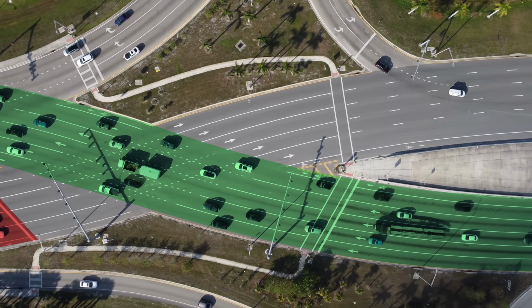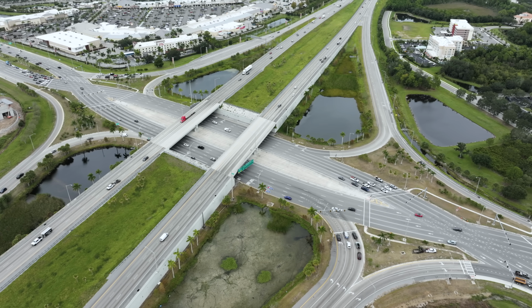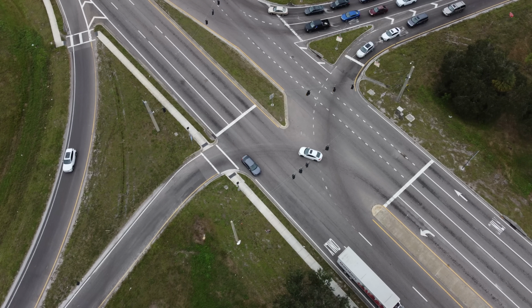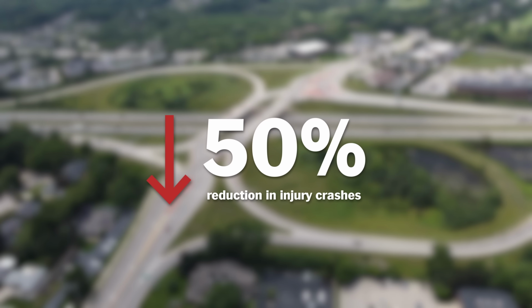Not only does this allow for shorter wait times, but it also improves safety. The design of the Diverging Diamond cuts the number of conflict points nearly in half, and it eliminates some of the most dangerous maneuvers, like left turns across high-speed oncoming traffic. As a result, Diverging Diamonds have been shown to reduce injury crashes by about 50%.